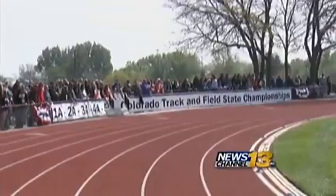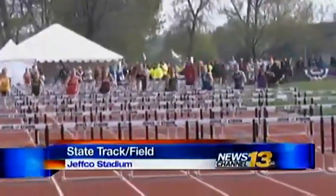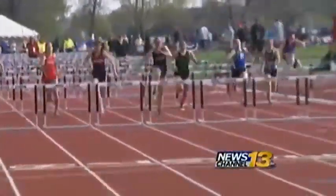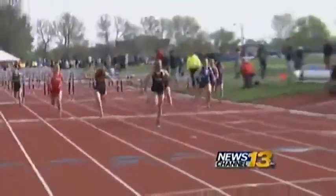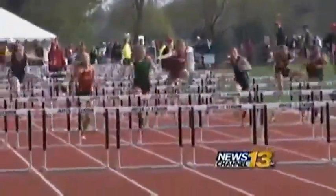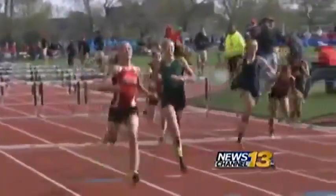Well, it was some end-of-the-year fun for those involved in spring sports. The state champions, who would be crowned and what records would fall this time around? Well, we begin at Jeffco Stadium for the state track and field championships on the final day. Girls 100-meter hurdles, Class 4A. Ashlyn Nolan, a sophomore of Discovery Canyon, would take this event with a time of 14.61. And in the girls 100-meter hurdles, Class 3A, Sarah Yoakum of Faith Christian would finish first. Taylor Finn of Manitou Springs would finish in second.